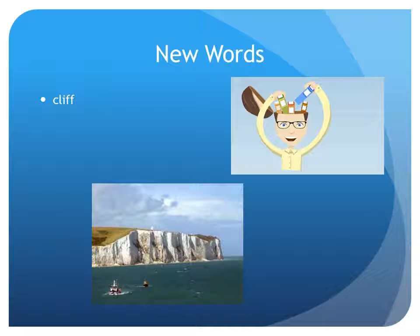A cliff is a steep rock face, usually found at the edge of the sea. Have you seen a cliff before? Maybe you've visited or heard of the White Cliffs of Dover. To use cliff in a sentence, you could say, on one side was a massive rock cliff covered with green moss.